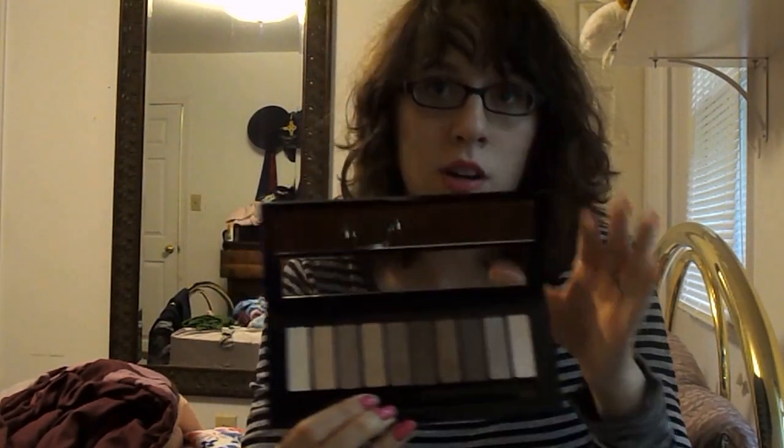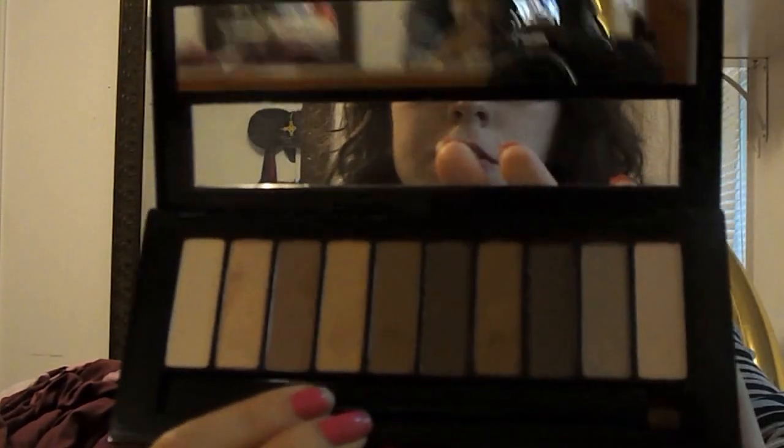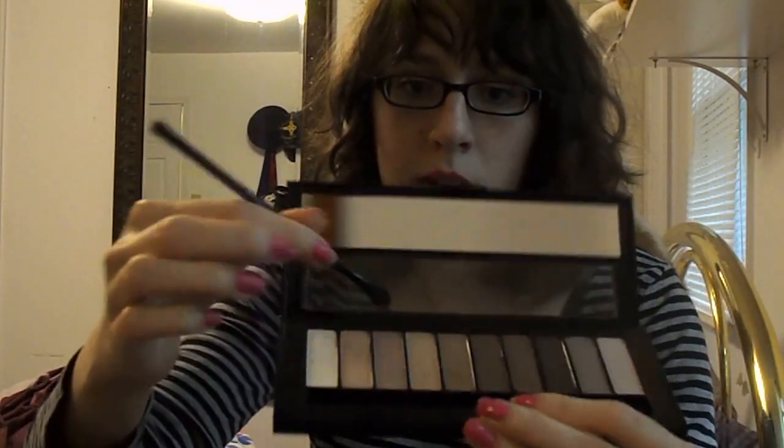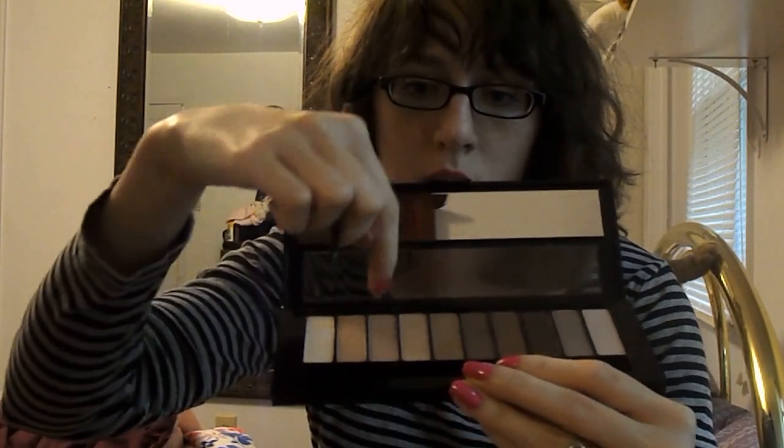Another eyeshadow. I also got this just before we left because it was on sale at Ulta. It was like 40% off and then an extra 20% off, and I had a $3 coupon. So I ended up only spending like $7 for it. It's the La Palette Nude 1. And I mostly use the matte shades in here, like this one, and this one. They're really good in the crease and stuff.